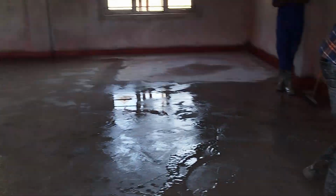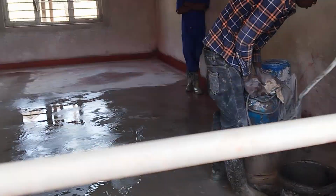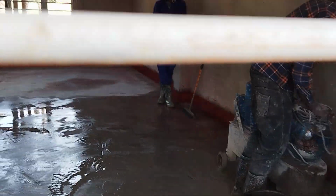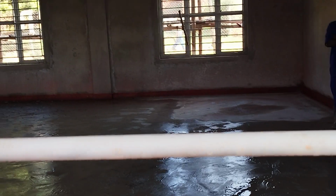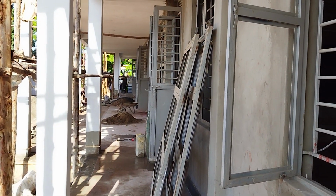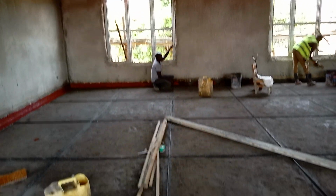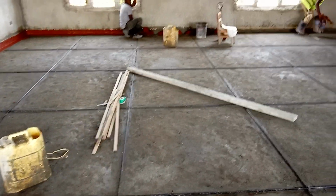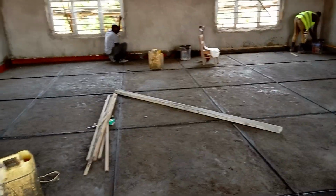So the floor finishes are also ongoing, and in this case we use terrazzo because this is a structure that is going to be used by so many people, and terrazzo is long lasting, so that's why we use terrazzo. Remember I told you that this is a classroom block, it is going to be occupied by students, so we use terrazzo in this case for our floor finishes.